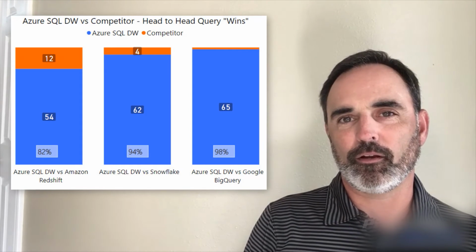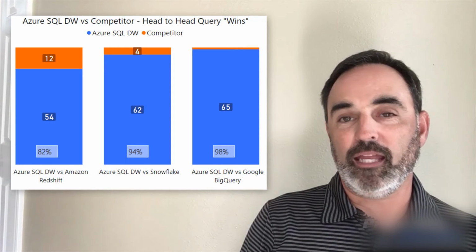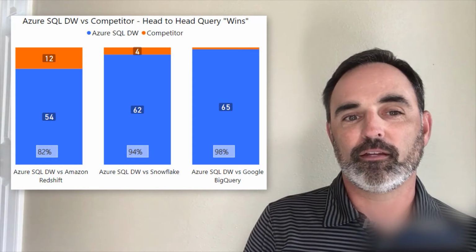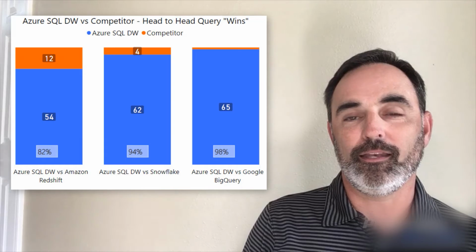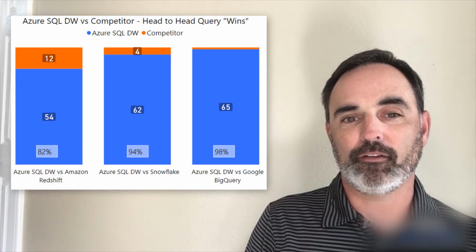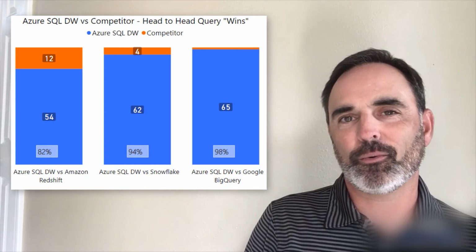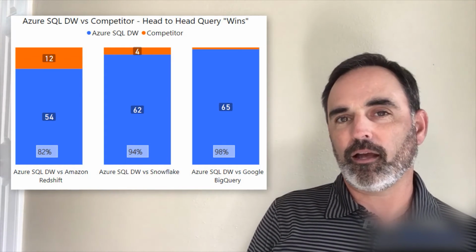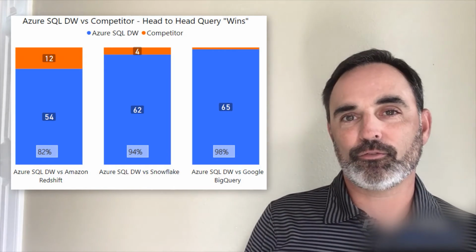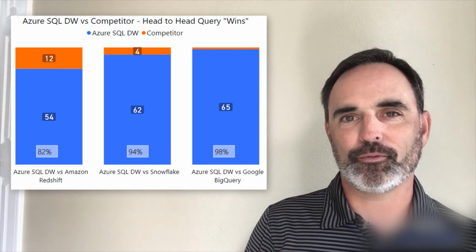Out of those 66 queries, again, 22 queries over 3 different deployments, in 82% of the cases, Azure SQL Data Warehouse outperformed Amazon Redshift. And if we look at Snowflake, in 94% of the cases, the query executed faster on Azure SQL Data Warehouse than it did on Snowflake. And when compared to Google BigQuery, there was only 1 out of those 66 queries that actually ran faster on Google BigQuery than it did on Azure SQL Data Warehouse. So you can see that against those 3 competitors, Azure SQL Data Warehouse, just on pure performance, stands up very well.